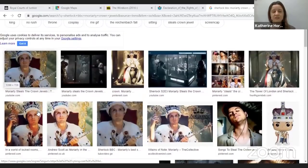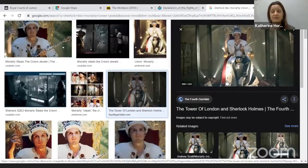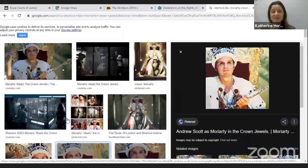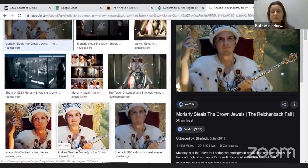Now, if you go to the Sherlock series, this is Sherlock Holmes in the modern day, with Cumberbatch. What you will see is there's one episode where Moriarty, in his newest incarnation, gets hold of the crown jewels. He breaks in, and then he sits on the throne and puts the crown on his head. But Moriarty represents organized crime. So what this actually says is that organized crime will get hold of the crown jewels.